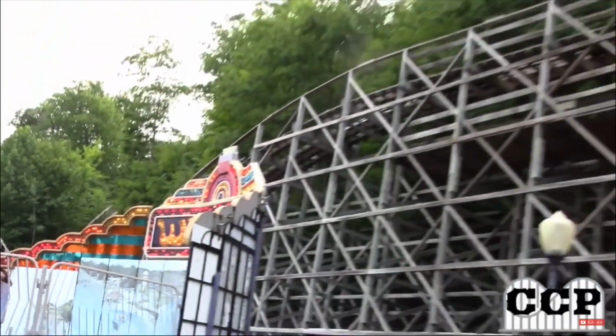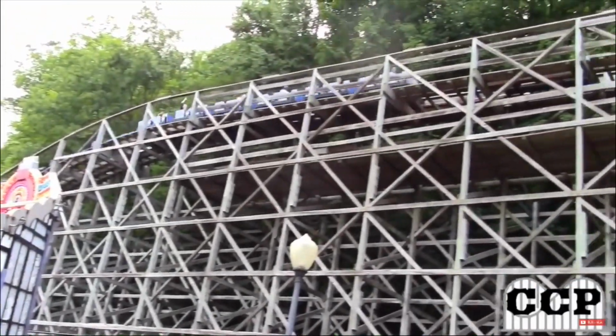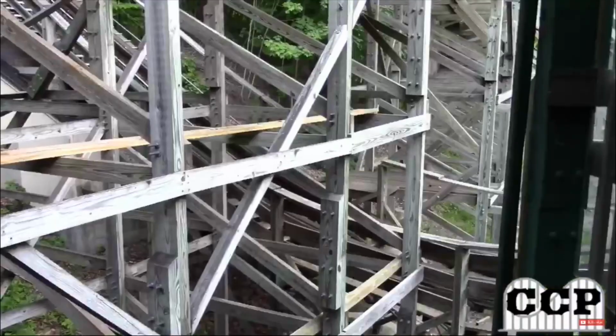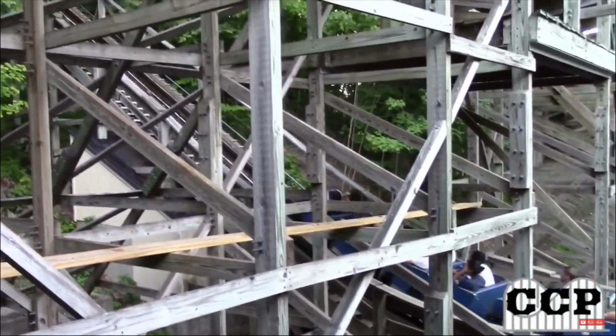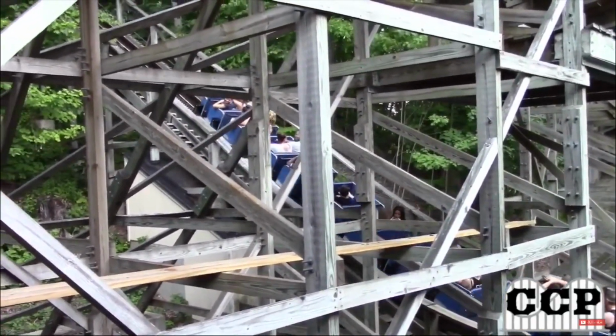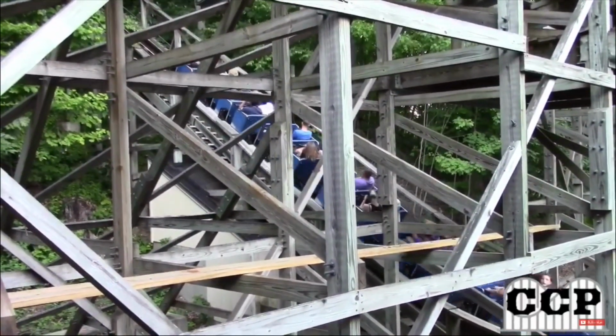The ride is extremely rough, but in my opinion, that adds to the experience of a ride, as it feels like you actually are a boulder falling down the mountain. This is my second favorite wooden coaster I've ridden at the moment. My number one wooden coaster is, well, you'll see it later in the video.